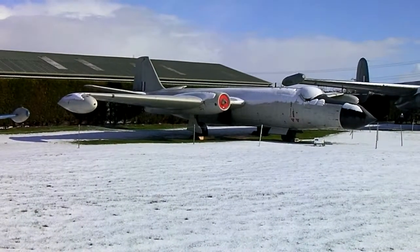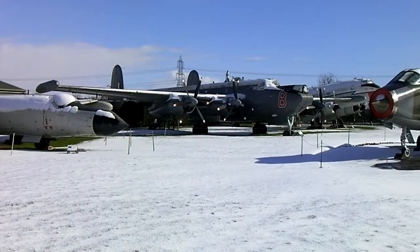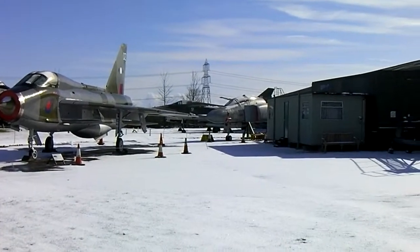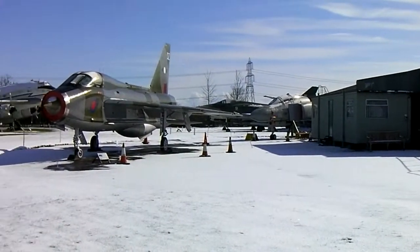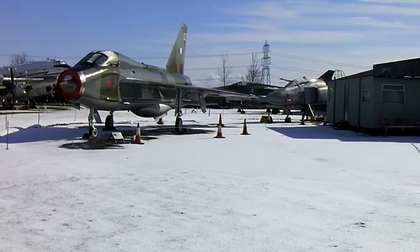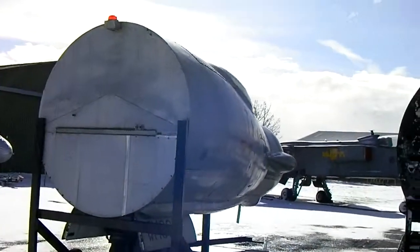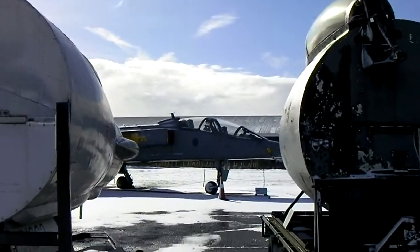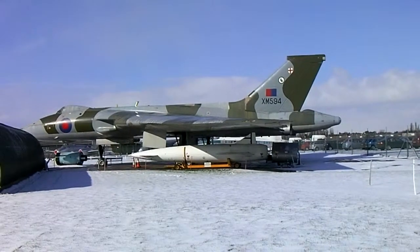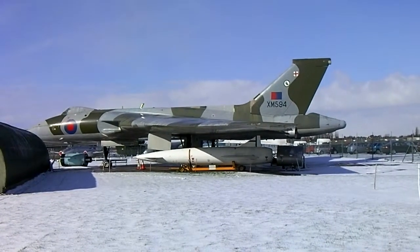And from what I can see, another Canberra, a Shackleton, a Lightning, a front end and cockpit of a Phantom, and behind it a Super Sabre, another Canberra, another Canberra, and a Jaguar. Just because it looks so good.